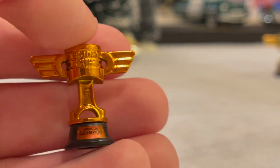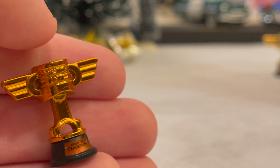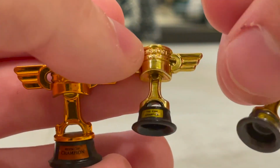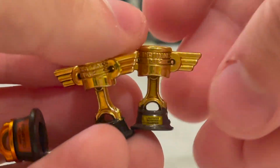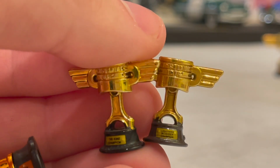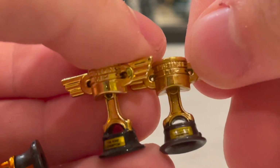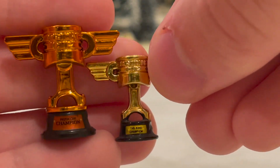And we're going to go just chronologically. I'm going to hold the 2021 here and bring in the older versions. So these both came out in 2009. These are two of the three that came out in 2009. One says the King Champion, the other says Lightning McQueen Champion, and the third one that I don't have loose says Chick Hicks Champion. Now, these are much smaller. I'd say they're about 25% smaller, maybe even a third smaller than the new one.